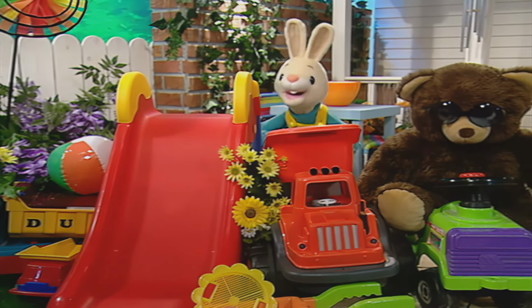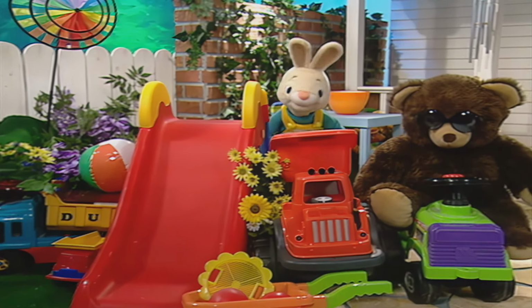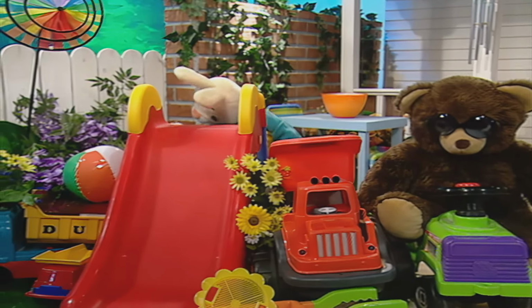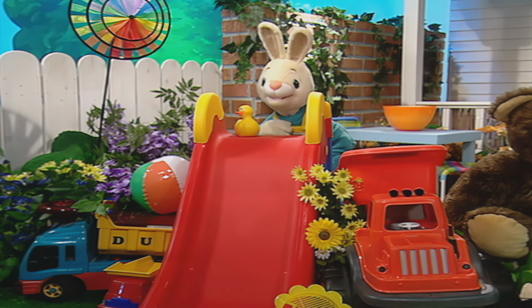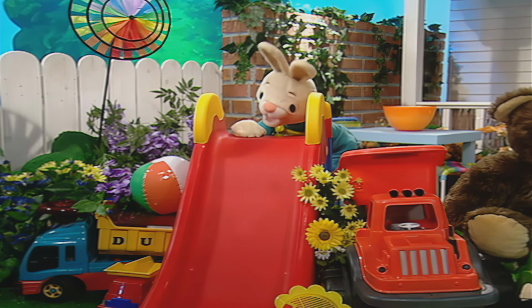Who can go down this slide? How about a duck. He climbs up here. He sits here. Be careful. He slides down. He did it. He did it. Good job, Ducky.